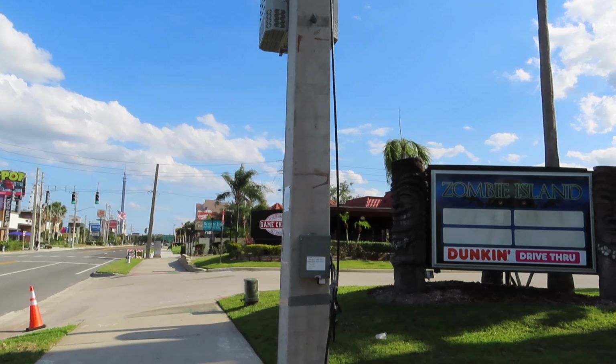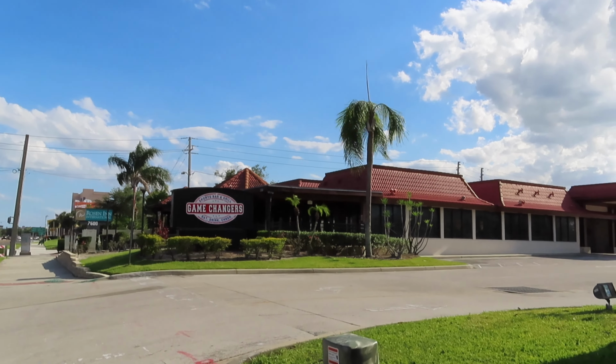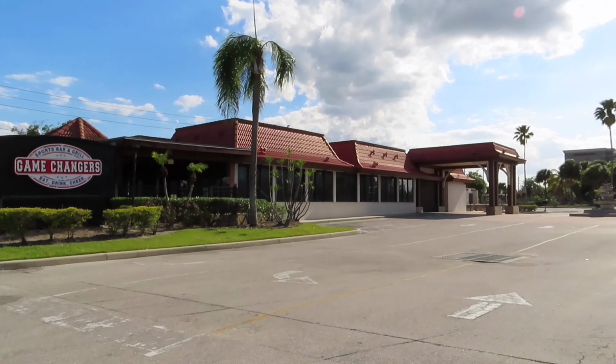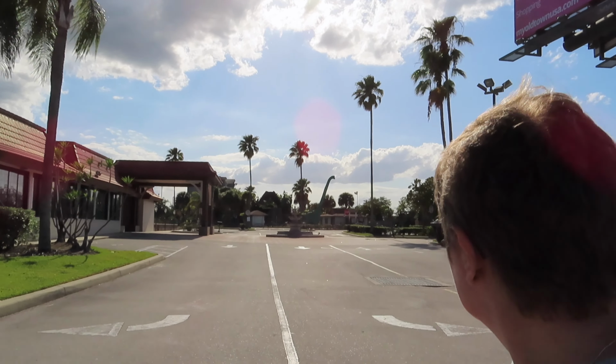So no, I think I'm wrong. I think this is where we ate last time. It wasn't the Zombieland one. This is when we stayed in the Holiday Inn. We sat outside in like an open deck area. There's still a lot of room back there. There's dinosaurs back there as well. I-4 is just the other side of that car park.